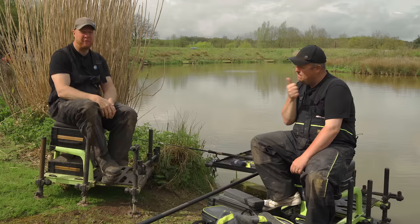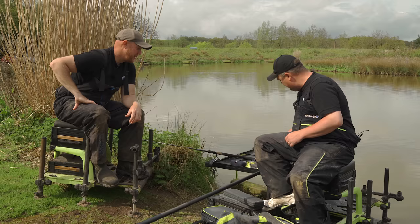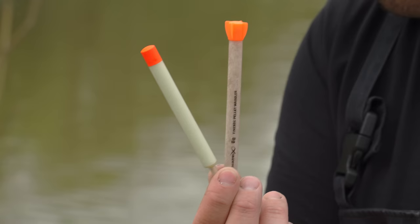So, next up, wagglers. Yeah, two types I'm into. Definitely two types. We only need one of each for now. I've got our Matrix ones, which are my heavy. They're actually a weird plasticky type material, but they're my heavy waggler.